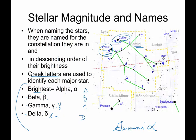All right, take a look. Can you eyeball the third brightest star in the Gemini constellation? Hit pause if you need to on the video. Can you find the gamma? There it is. It's the foot of Pollux. Okay, what about the delta? What about the fourth brightest star in this constellation? Right here, it's the midsection of Pollux. Okay, that's how that works.